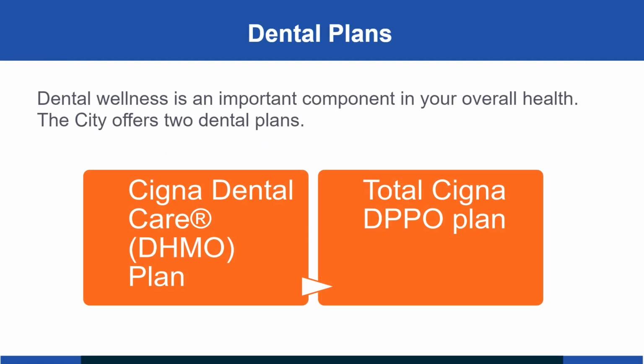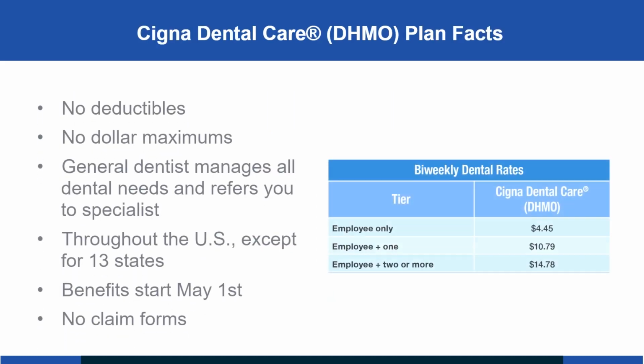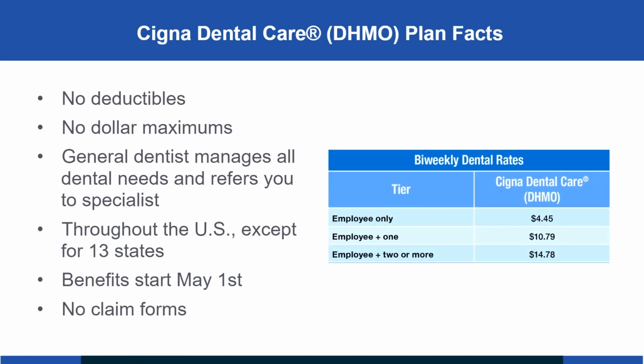The City of Houston is excited to offer 2 dental plans for eligible employees. You have the option to choose between the Cigna Dental Care DHMO plan and the Total Cigna DPPO plan. The Cigna Dental Care DHMO plan is a cost-effective plan that has fixed copays for dental services, with no deductible or annual maximum on services. You will need to select a primary care dentist.